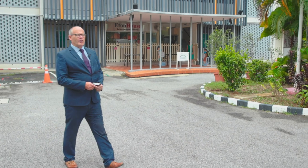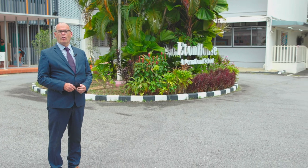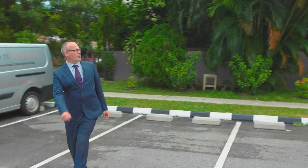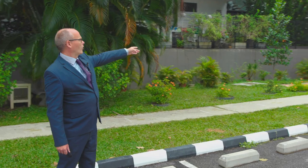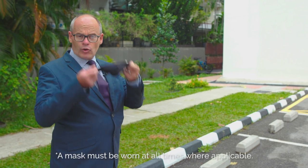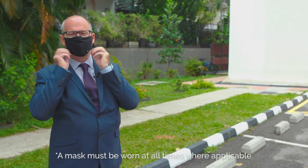Those children arriving by scooter or by bicycle or on foot will be entering through this side gate over here. There's a special area that we have at the side of the school where we keep all the pupil bicycles and the teachers' bicycles as well. So once we've entered the school site, of course we'll be wearing our mask before we've arrived here.